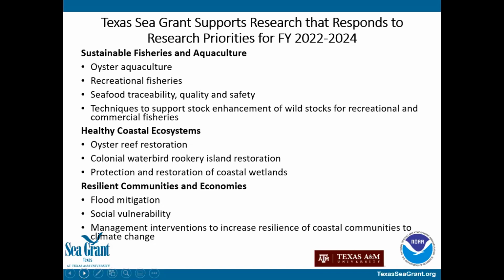If you look at the sustainable fisheries and aquaculture focus area, we're looking for any research that addresses oyster aquaculture, recreational fisheries, and seafood traceability, quality, and safety. We're also looking for any research that addresses techniques to support stock enhancement of wild stocks for recreational and/or commercial fisheries. And then under the healthy coastal ecosystems focus area, you see 3 research priorities: oyster reef restoration, protection and restoration of coastal wetlands, and colonial waterbird rookery island restoration.